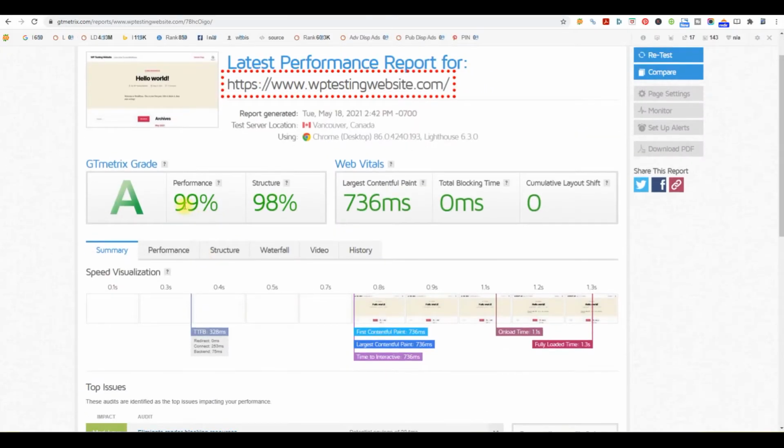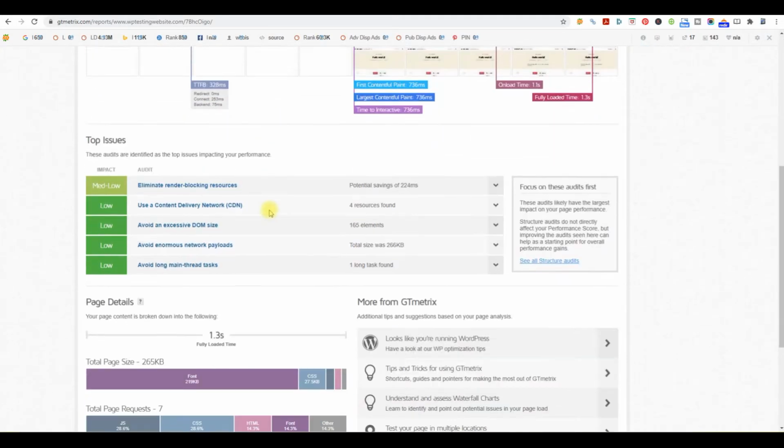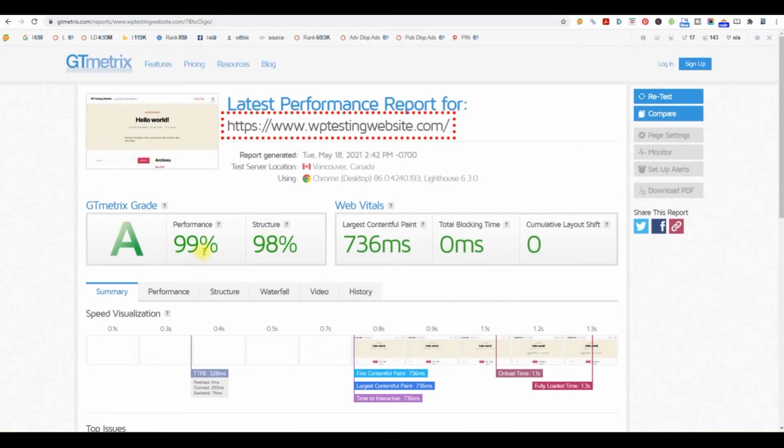So, yep, it's improved a little bit, 99%, 98%. So you can just tell as this thing runs, this should get closer to 100%.